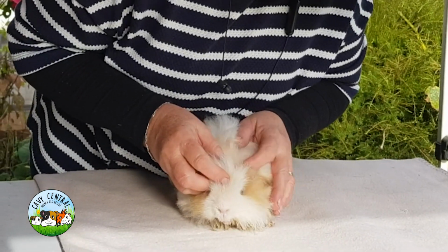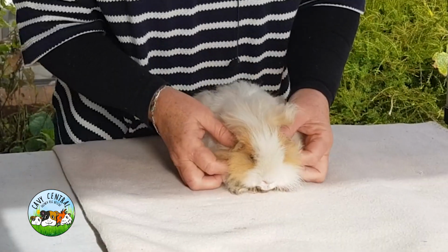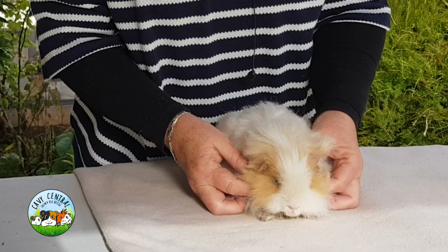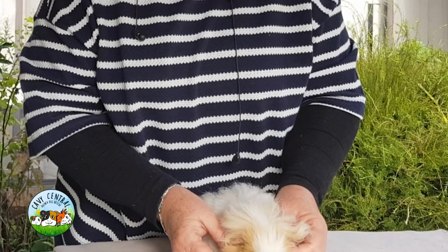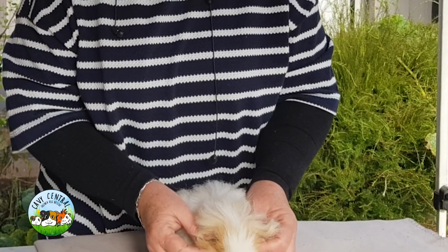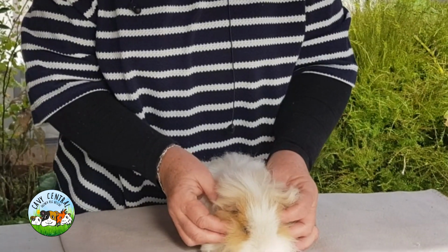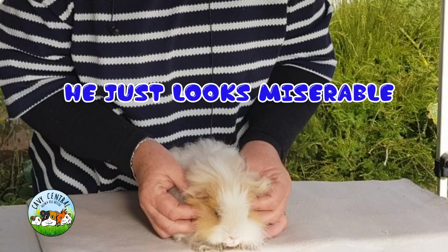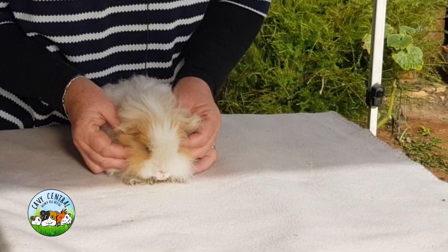How much weight has he lost? He's usually about 1 kilo, or just over, and last night he was 857. And that's continued down from the surgery. He'd already lost weight by the time we picked up. He was about 850 when he had the surgery, so he's stayed about the same. He has lost a little bit since having his teeth done, not a huge amount, but enough that we're concerned about putting him under to get the dental done again.